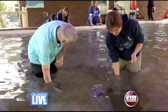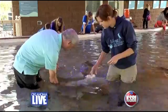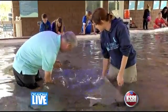Is that why they're on the bottom a lot, looking for shrimp? Yes, they have these lobes on their face that you see that come down. That's so they can create a suction cup on the ground and suck things through the sand.